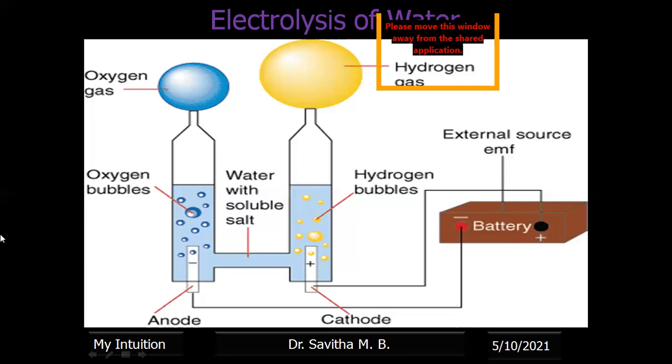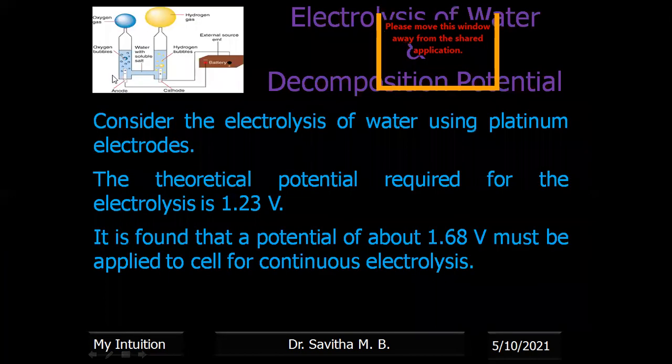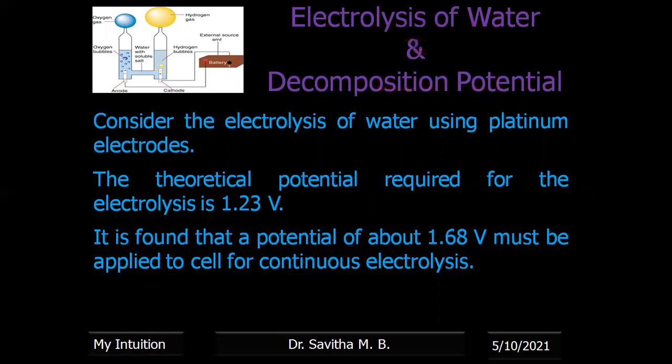Okay, now here is the setup again. It is seen that theoretically, if you calculate, 1.23 volts of energy is required to start the reaction. That means if you supply 1.23 volts from the battery, oxygen and hydrogen will be continuously liberated. That is the theoretical consideration. But practically, when you set up the electrodes and electrolyte, connect it to the battery and supply 1.23 volts, you will not continuously get the product. Okay, continuously the reaction will not proceed.